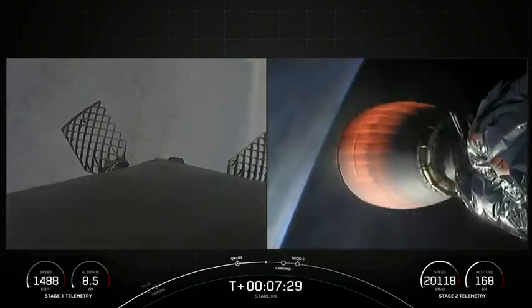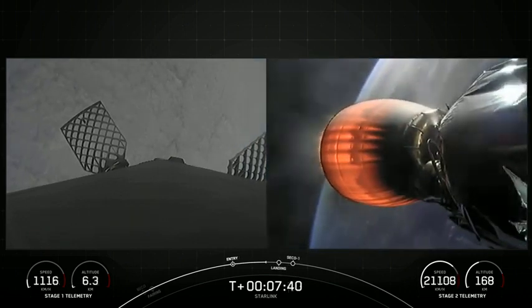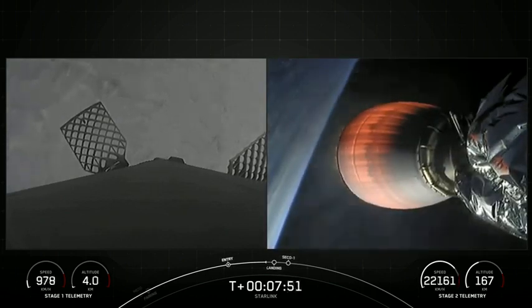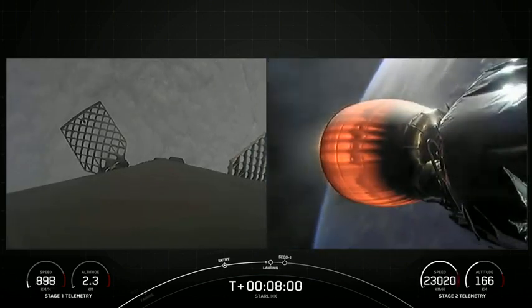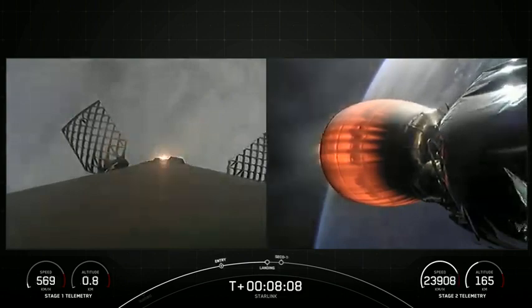And while we didn't hear the callout, we did have a successful entry burn on the Falcon 9 first stage. Stage one transonic. And there's that callout that the first stage is transonic, which means it is traveling near the speed of sound. Up next, the stage two FTS is saved. Then is going to be the stage one landing burn, which we'll see on the left side of your screen there. Stage one, landing burn. Stage two, terminal guidance.